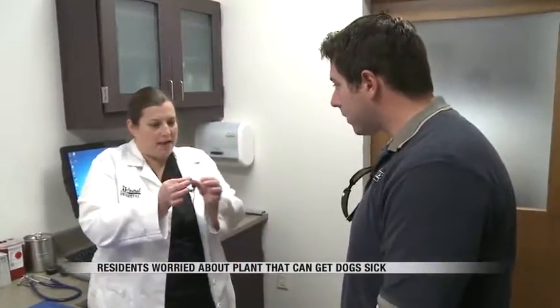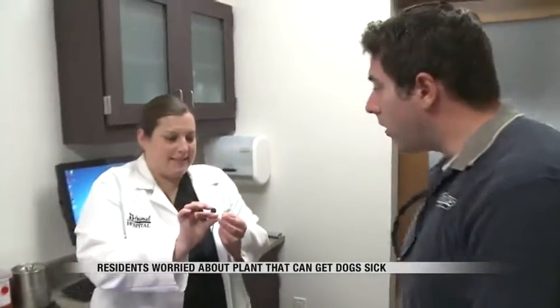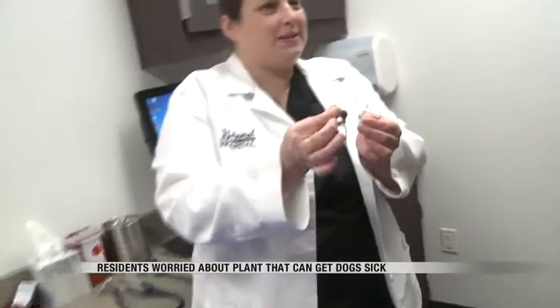And typically what you see isn't like this whole thing, but it's these little pieces. Oh, sure. So it comes apart when they swallow them. Barbed seeds that can work their way inside any part of your cat or dog and even kill them in extreme cases. A post on Nextdoor from South Fargo caught our eye.